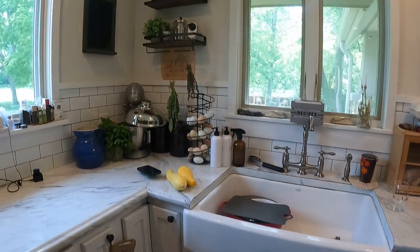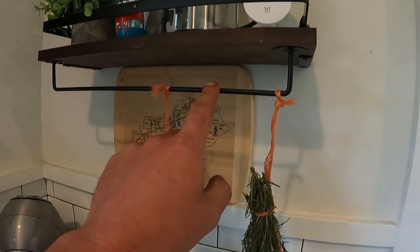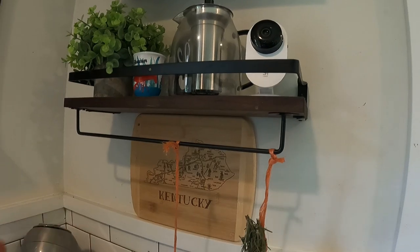Yeah. A couple things I also wanted to show you all that we do. So I don't know. I have no idea what the purpose of this thing is on her shelf. It might be for paper towels or something.